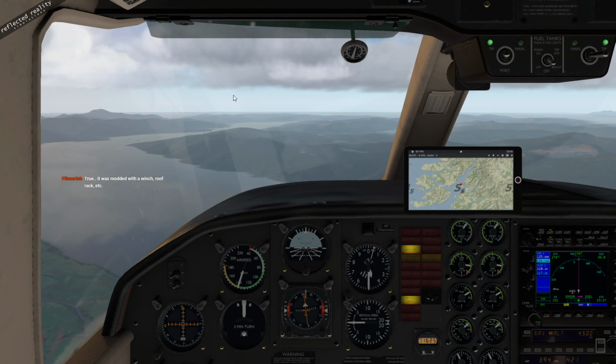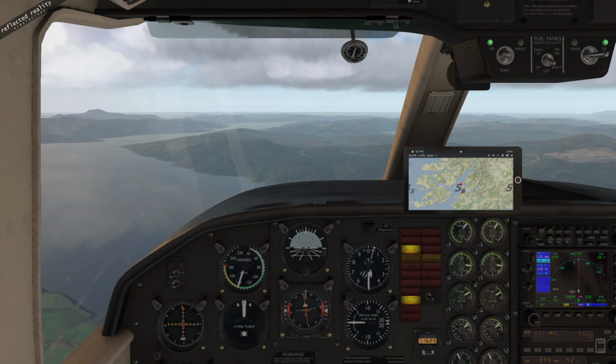Did your Defender venture much outside of Surrey, Pilsner, with the winch and the roof rack? Just curious. I would hope so. I'd hope with a winch at least you got somewhere hilly.